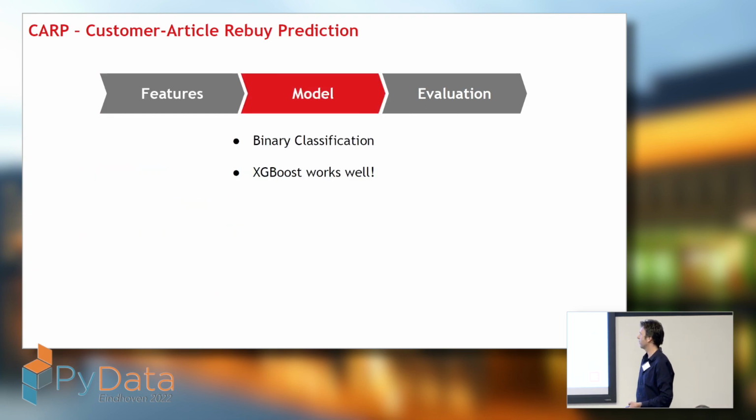So for the model part, as I already told you, it's more or less a binary classification that we do. We want to see: is this article bought in the next delivery or not? In practice, we actually use the probability score of how likely that label is as a measure of the conversion probability. And it turns out it actually works pretty well. Compared to the other models that we've tried, it's the best performing one.